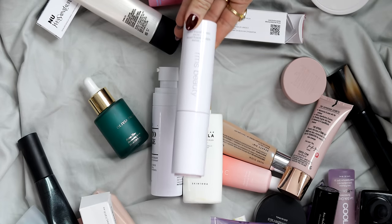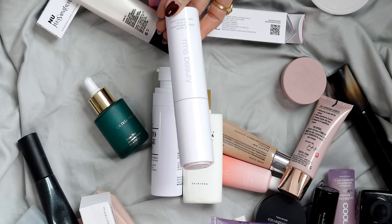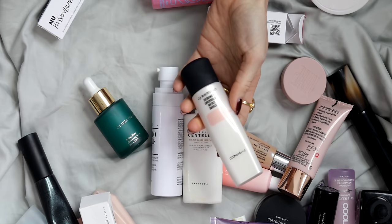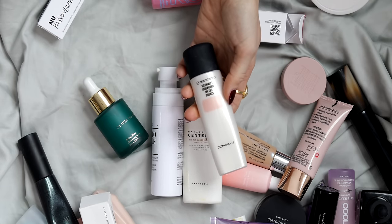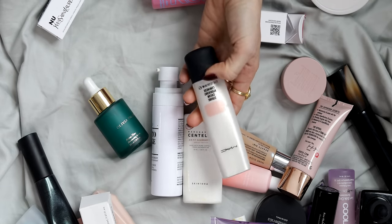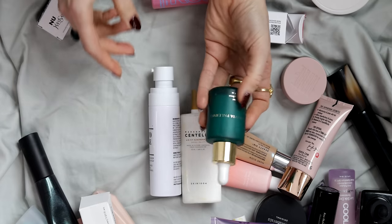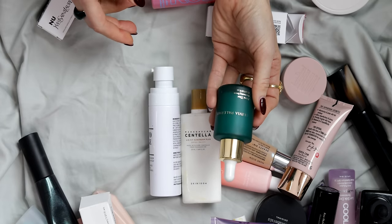Here is the RMS Re-Evolve Radiance Locking Primer. This stuff is awesome, so I'm gonna hold on to that. I also wanna hold on to my MAC Strobe Cream. I don't know why, because I like the way it smells, okay? Let me have that.